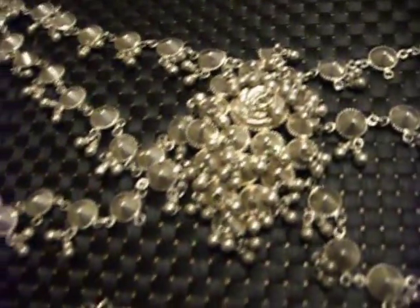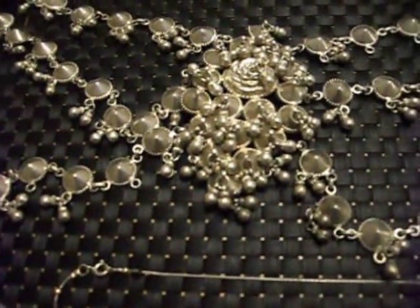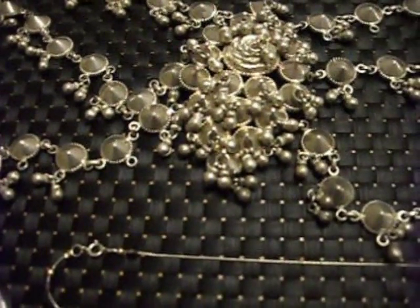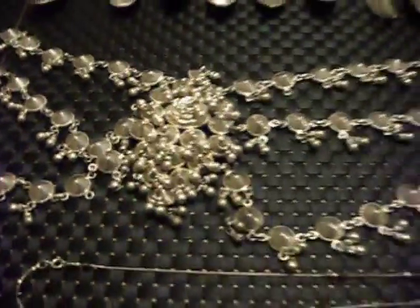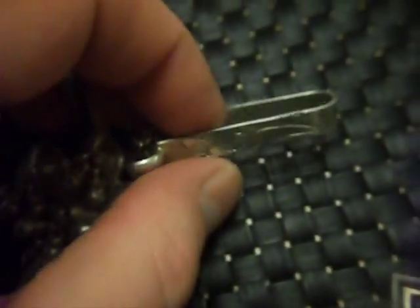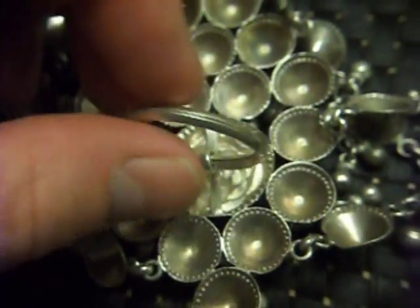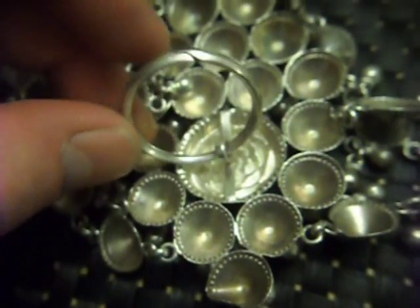I've seen these sort of belly dancer or whatever, I don't know what they are, things before, necklaces, and they've always turned out not to be silver. But this one seemed a bit more elaborate. And then on the hooks, you can see engraving, both of them. And then on the reverse of this, there's this. It looks like a keychain thing, but it's not. None of it's magnetic. So I thought, well, I'll take a chance on it.